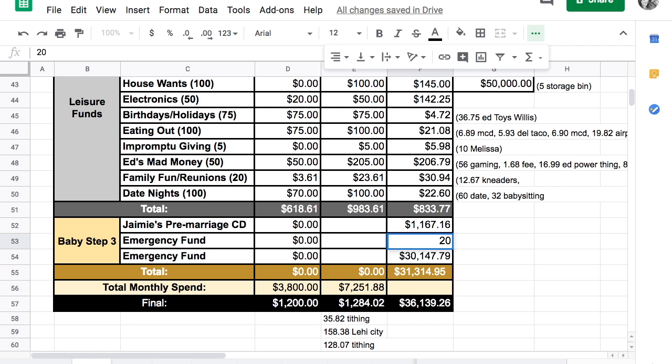And then I'm going to put 20,000 into this emergency fund account, leaving our baby step 3B with $10,147.79. And for some reason, this did not populate all of those. So it did F2, so we need it to say F3 or F4. Okay, so now we have that, which shows $31,314.95. Okay, that does look correct.